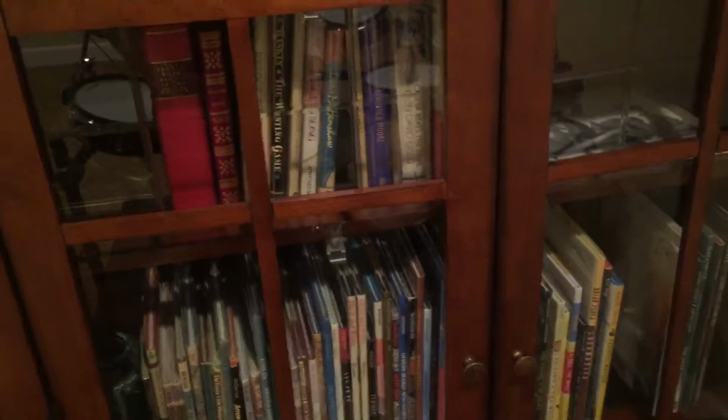As you can see, the original cabinet I got is getting a little bit out of hand, a little bit full. Probably gonna have to get another one soon.